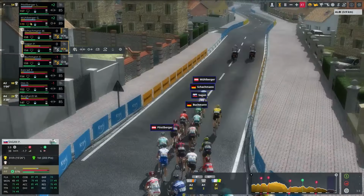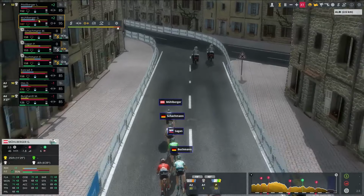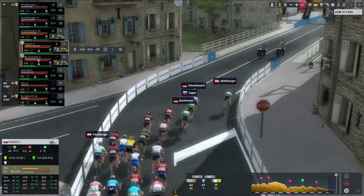Let's use all the energy gels. That's probably slightly late. Up it to 90 with Mühlberger. You can see all the other strong sprinters are here. Just 54 riders in this group. Will go up to 95 now with Mühlberger. Maybe slightly early, or it's very early. 99. We're going to have to go with Schachmann now. Let's go with Schachmann. Here we go.